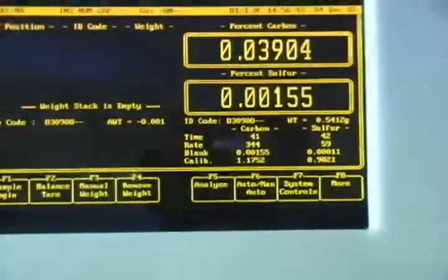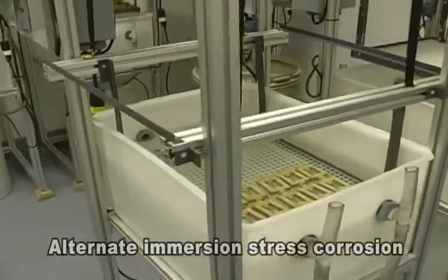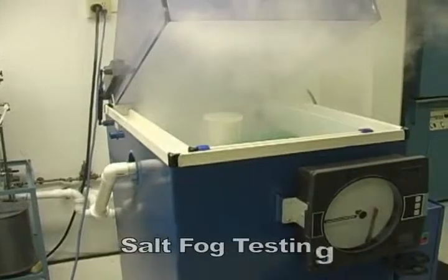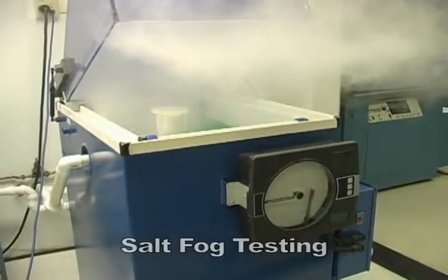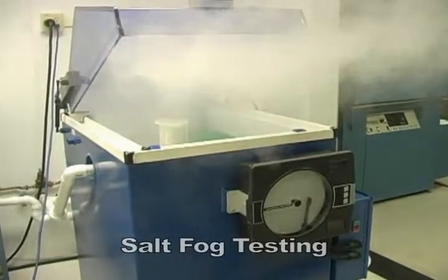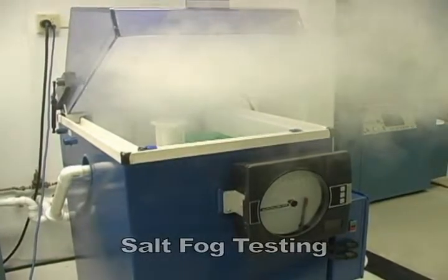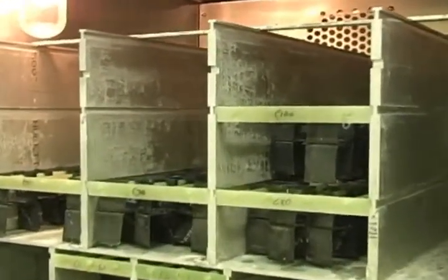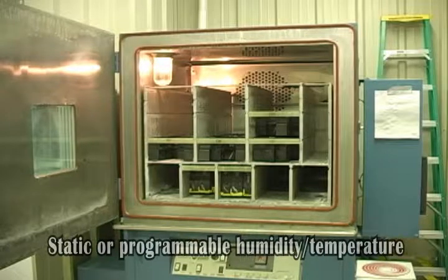Westmoreland Mechanical Testing and Research is an acknowledged leader in alternate immersion stress corrosion testing for the aerospace, automotive, and materials industries. Salt fog testing is conducted in accordance with ASTM B117. This testing can also be conducted with the introduction of sulfur dioxide. In conjunction with the SO2 test, WMTR utilizes state-of-the-art humidity chamber technology for either a static or programmable humidity temperature environment.